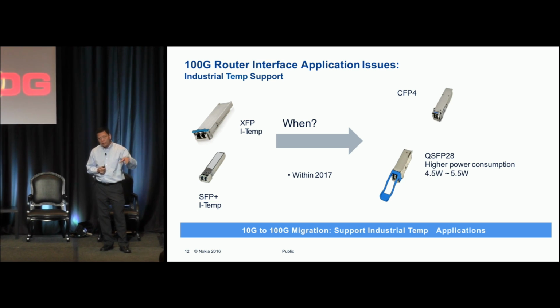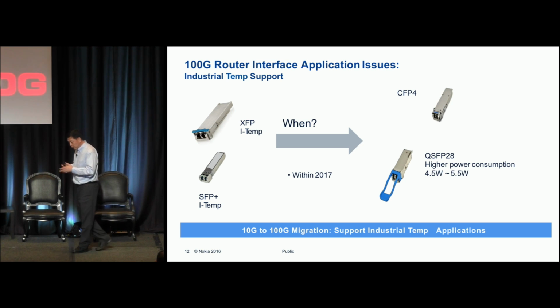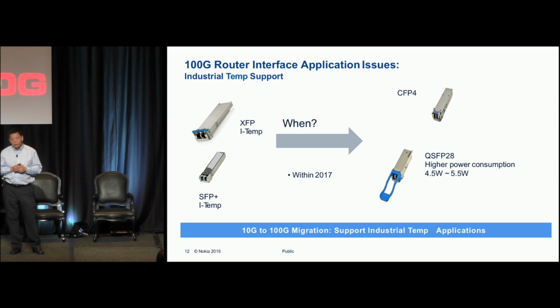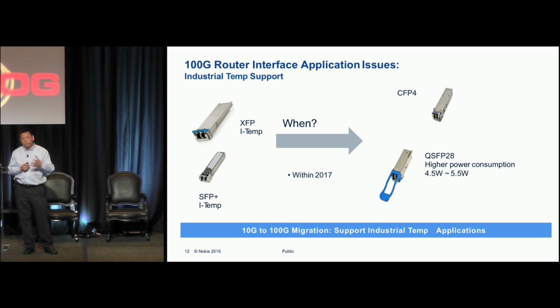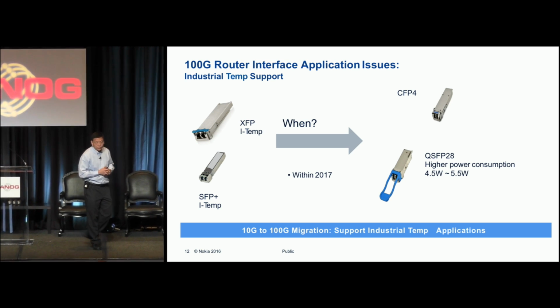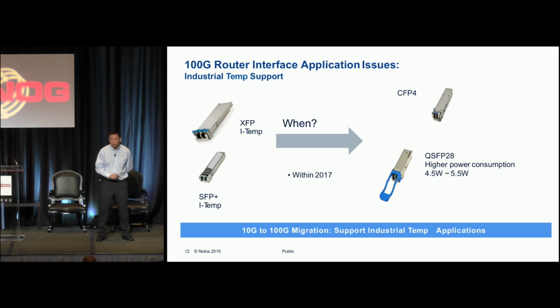Nowadays in the field, the deployments are all 10 gig. And how do we come up with something that can address that issue? So allow the smaller 1RU, 2RU, smaller access aggregation, smaller router, and the backhaul router to increase the data rate, especially the uplink, right, from 10 gig to 100 gig. That's another challenge. So I believe the module could be available later this year.